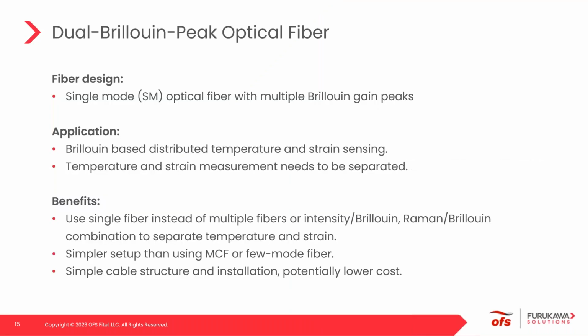So next we're going to talk about the dual-Brillouin-peak optical fiber for distributed temperature and strain application. So this fiber is a single mode optical fiber, but with multiple Brillouin peaks. As we mentioned, its application is mainly for Brillouin-based distributed temperature and strain sensing, and then the temperature and strain measurement need to be separated. The benefit of using the fiber is the measurement can be done using only one fiber instead of multiple fibers, or using intensity Brillouin or Raman-Brillouin combination to separate temperature and strain. And this can be also a simpler setup than using multi-core fiber or few-mode fibers.